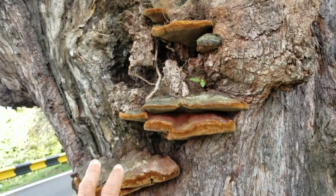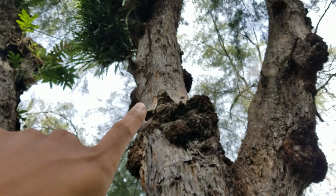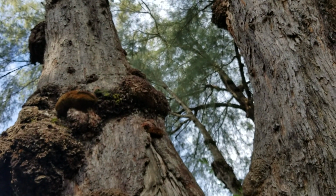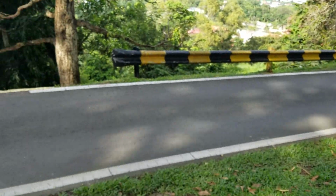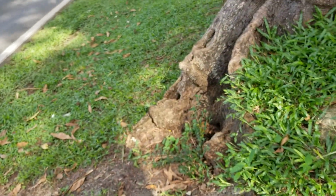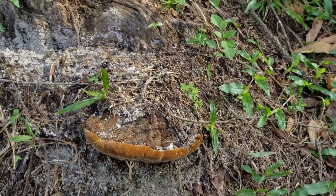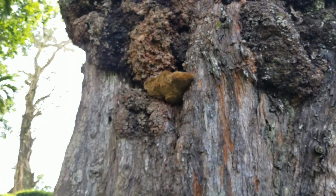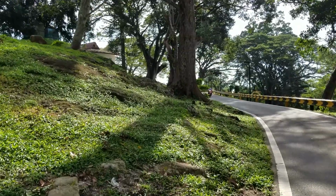So you can see at the trunk here, got a colony there, up there, all the way up, even there, all the way up to the entire tree. So you can say this tree is not healthy. Below the tree, they also grow at the root here, which I spotted earlier. It's just the same type of mushroom, same type of fungus. And yeah, they grow all over this tree. To another tree over there, I think there's more of this fungus.